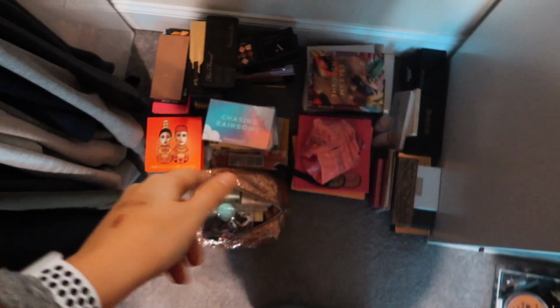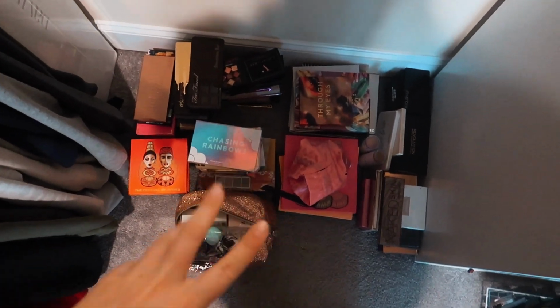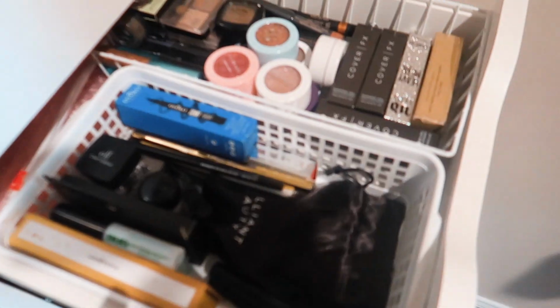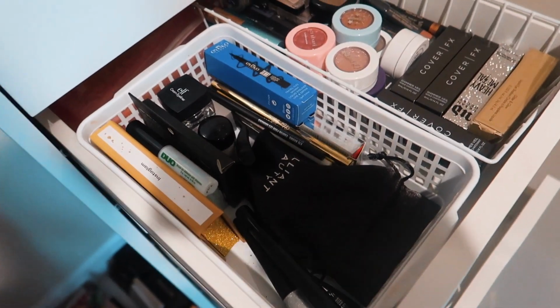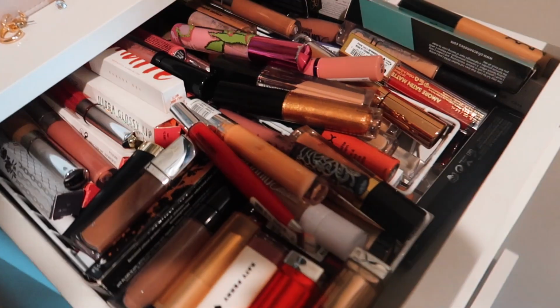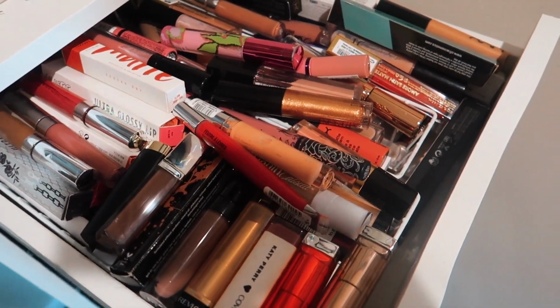Okay, update time. I'm actually still at it. I still have pretty much all the eyeshadow, face palettes, and new stuff over here. But these drawers I decided not to fully empty out, and I just organized them on the spot. I haven't touched the lip drawer, and I honestly don't think I'm going to go anywhere near that today because it is just overwhelming.